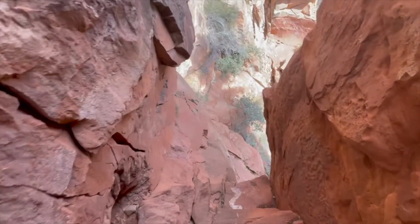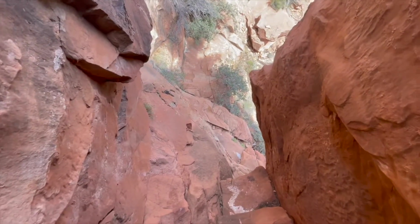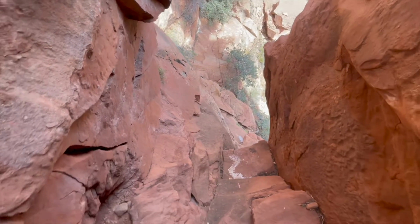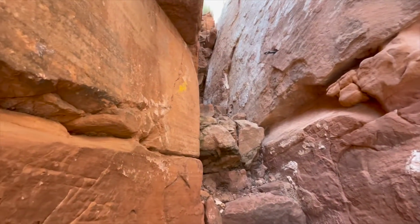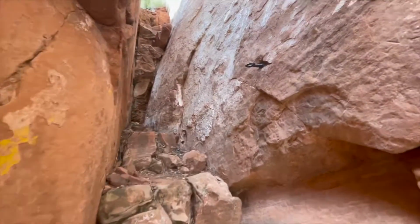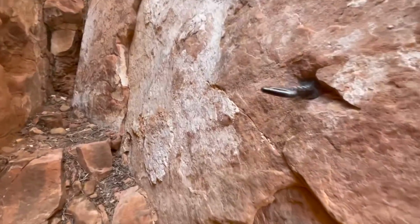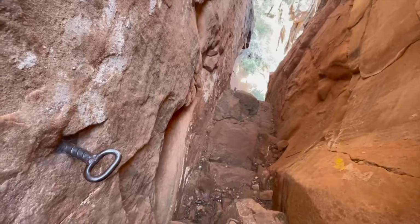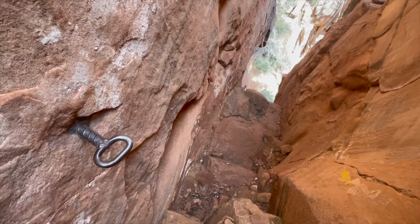All right, there's the move right there. You can see a kind of sketchy section, a lot of rock down there. That's for sure. This is a little chimney, and right here, an old anchor. When I come up with somebody and I need a rope, this is what I do. We just anchor through this, run a belay line down, and belay them on up.